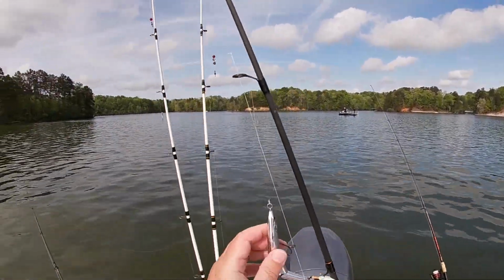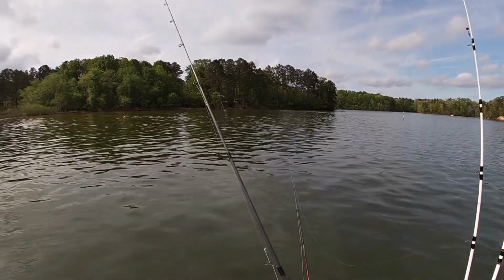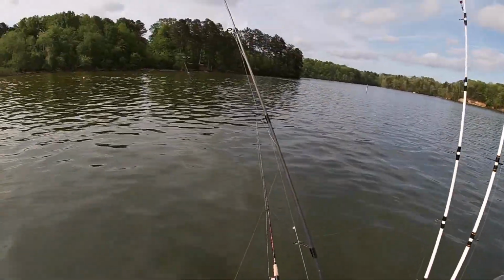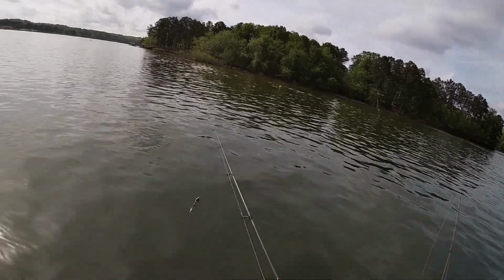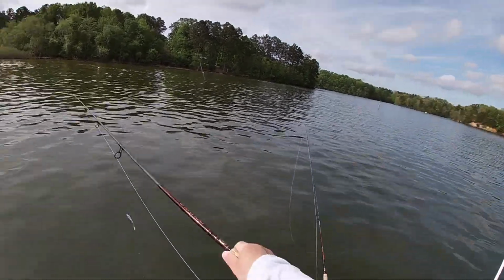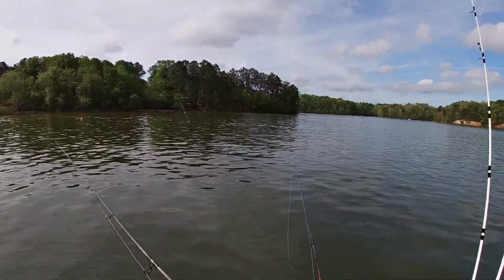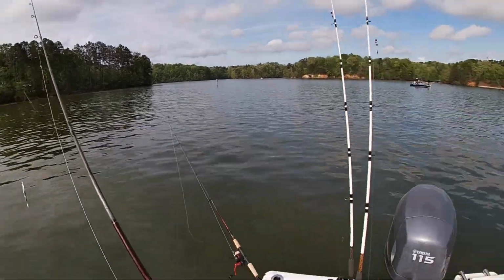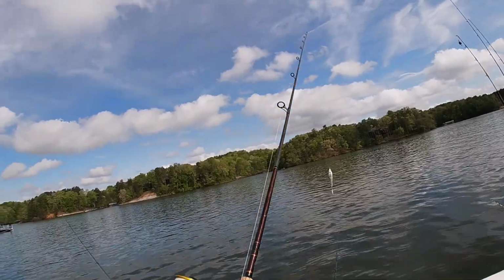I can get them with this bait. I really like throwing this on a 7-6, or even you could throw it on an 8-foot rod. Good braid that will cast far, and then I just use a fluorocarbon leader of about 12 pounds, and this gives you maximum casting distance, which is critical. As you can see here, we're trying to stay off this point and keep the fish there and cast to them, maximize the bite.